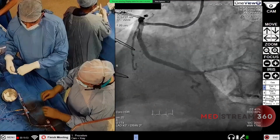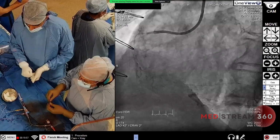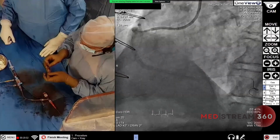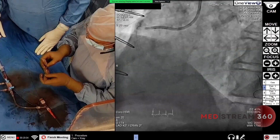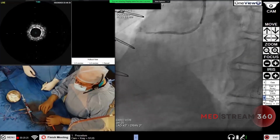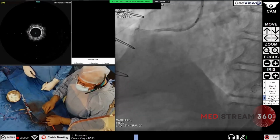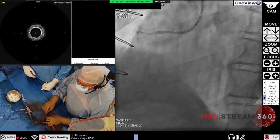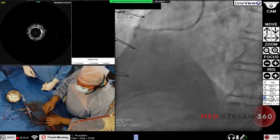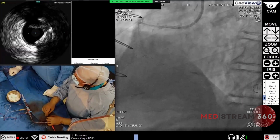So there are two possibilities. One, we can go straight with a stent, and the second is that we can even do a 4mm cutting balloon, 4.10, and then see how it goes. So I'll put the guide extension again a little bit inside because I'm taking it out in between, because there should not be prolonged ischemia. I mean, there is no pressure drop, but still on IVUS.